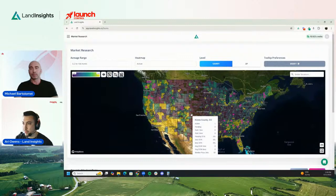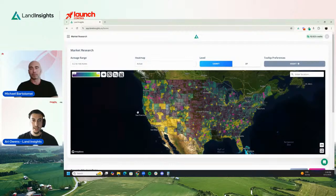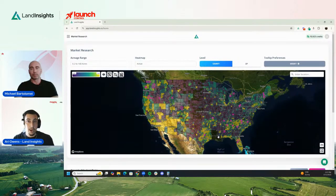First and foremost, we offer a ton of different options when it comes to doing market research. Whatever you might be targeting, that's really where your search begins. So if you don't know what you're targeting, you need to understand: am I targeting rural rec? Am I targeting a subdivide opportunity? Am I targeting an infill property that I can maybe wholesale to builders? All of those questions need to be answered before you start really looking around for your market, because the market is going to really be indicative of the property type that you're looking at.